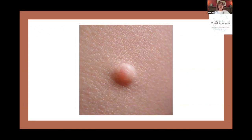Our next lesion is in the upper inner arm, something you'd think just felt like a little bump. It's small, about 1/4 inch or 3 millimeters in diameter. It's symmetric, it's normal color, just maybe changing lately, getting a little firmer to touch.